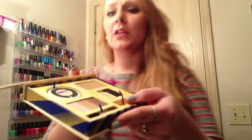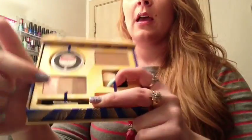Then underneath the eyeshadows, let me get this out, it's being difficult. It's got just a little eyeshadow applicator, which I don't use. I use brushes for shadow. And then it's got the Posie Tint, which I was also excited about because I wanted to try this, but I didn't want to spend the money.